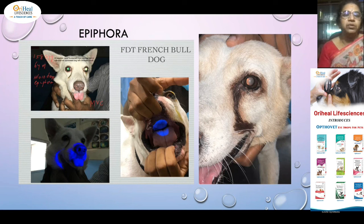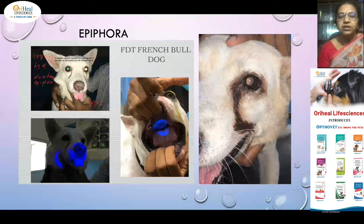Epiphora is a very common problem which we have seen also, where you have to use a Jones test. So the fluorescein can be instilled onto the eye to check the patency of the nasolacrimal duct. So in the last picture, actually you can see here, it is a brown pigment. So normally this is a chronic epiphora. So this brown pigmentation is mainly due to the presence of the lactoferrin that is present in the tear film.